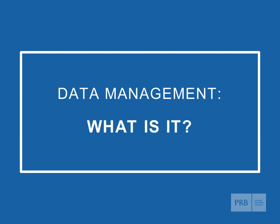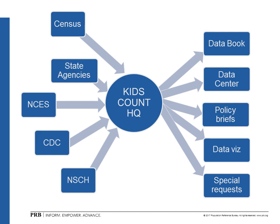All right, so what is data management? As you all know, Kids Count organizations receive and use data from lots of different data providers. So the properties of these data vary considerably across the different sources. You have to deal with new data becoming available at different times. You have to deal with data referring to different time periods. Some might be survey data, some might be administrative data, and so on.